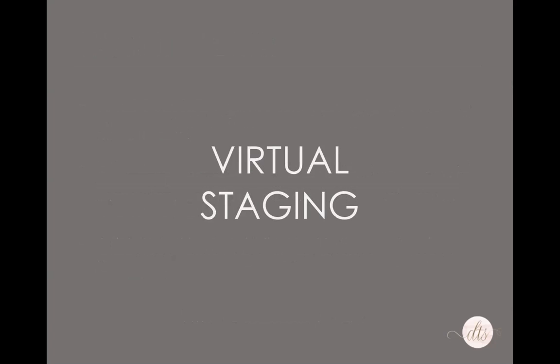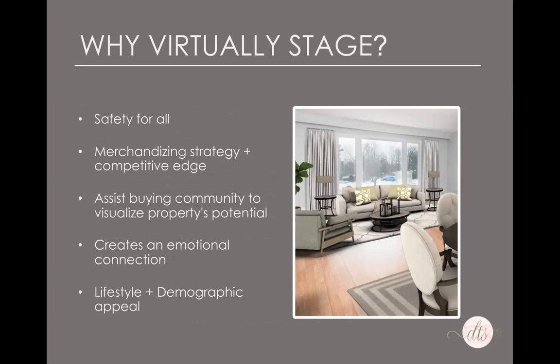All right, so this is getting into the virtual staging now. So why virtually stage? Once again, safety for all. It's about a merchandising strategy. So it's making sure that the rooms within the home, people understand what they are. Is it a living room? Is it a bedroom? Is it a dining room?